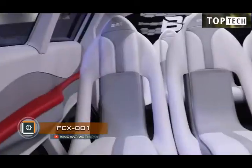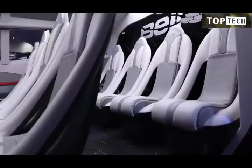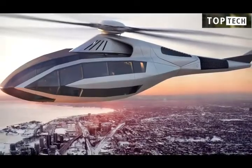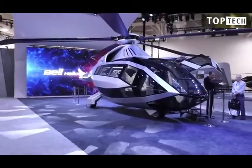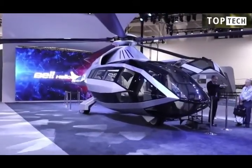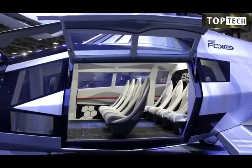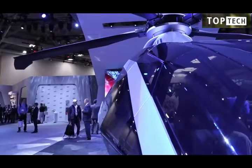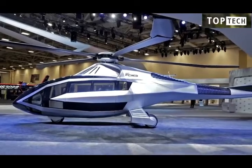FCX-001. At the Heli Expo 2017, held in Dallas, Texas, Bell Helicopter presented the concept of the FCX-001 helicopter, developed by its specialists. Distinctive features of the helicopter are the body made of the most sophisticated multifunctional materials, artificial intelligence in the role of a co-pilot, hybrid propulsion system, and rotor blades capable of adapting to even the most drastic changes in flight conditions. The helicopter lacks a traditional tail rotor.